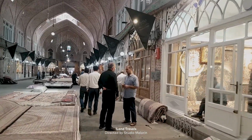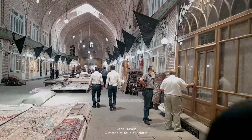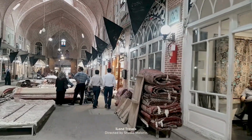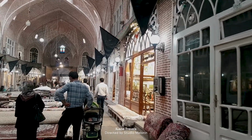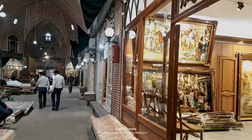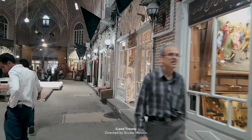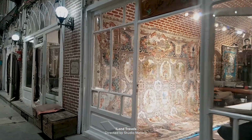Carpet weaving is one of the most important handicrafts of Tabriz city. This industry in Tabriz began before the Safavid era, and it's considered one of the oldest and most famous weaving centers of hand-woven carpets in the world. And currently, Tabriz has been selected as the World City of Carpet Weaving by the World Handicrafts Council.